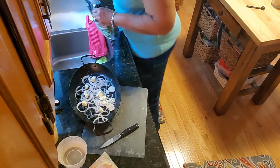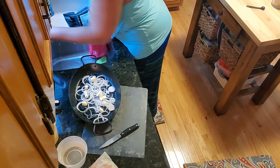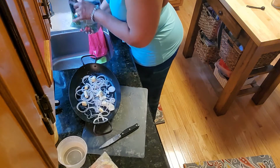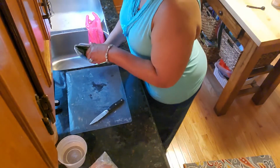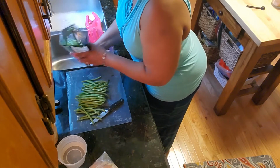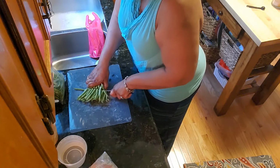Now these are some of the ALDI's green beans. I'm going to rinse them. And I'm actually going to cut them in half. They're very tender and they're usually very good. Okay, so I'm going to set this over there and take out a big handful, about half the packet. Like I said, we like green vegetables. The rest of this I will put back in the refrigerator for another night. So I'm going to take these and I'm just going to slice them right down the middle.